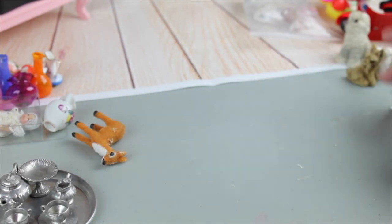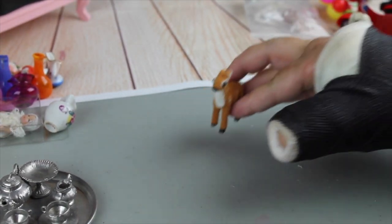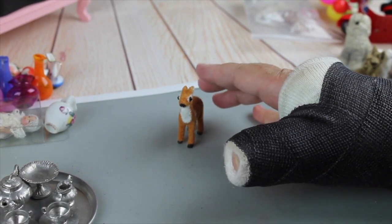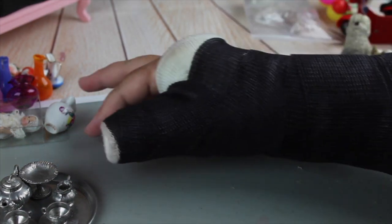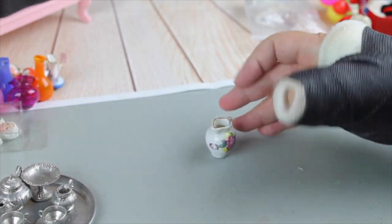And all of these are pretty cheap. They're like $1 or $2. And then I have this little deer, which is an easily found miniature on most miniature sites, but they had one there for like 50 cents, so I got it. And it was in the Wood Sprite video that I did when I did that doll.